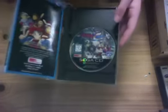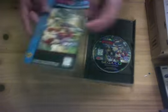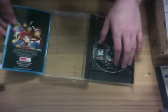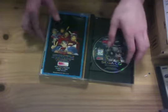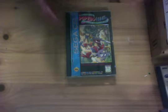So, I'm going to show you what I got here. I got Potful Mail. This is my second copy. This is in a little rougher condition, a little bit. There's just some slight wear on the manual. So, this is my second copy of Potful Mail. Absolutely incredible. I actually put my second copy away because this is actually my second take, because my last one, I forgot I got a couple things from GameStop. Which was pretty awesome. So Potful Mail for $60 is a steal.